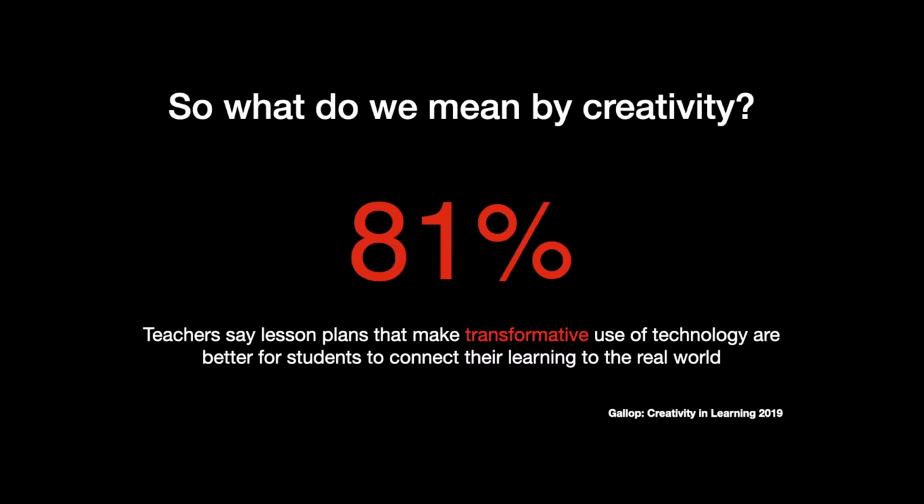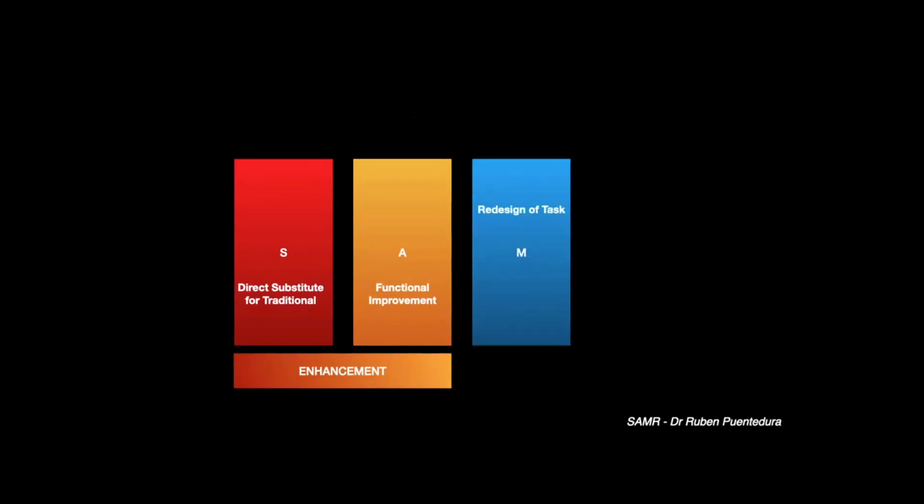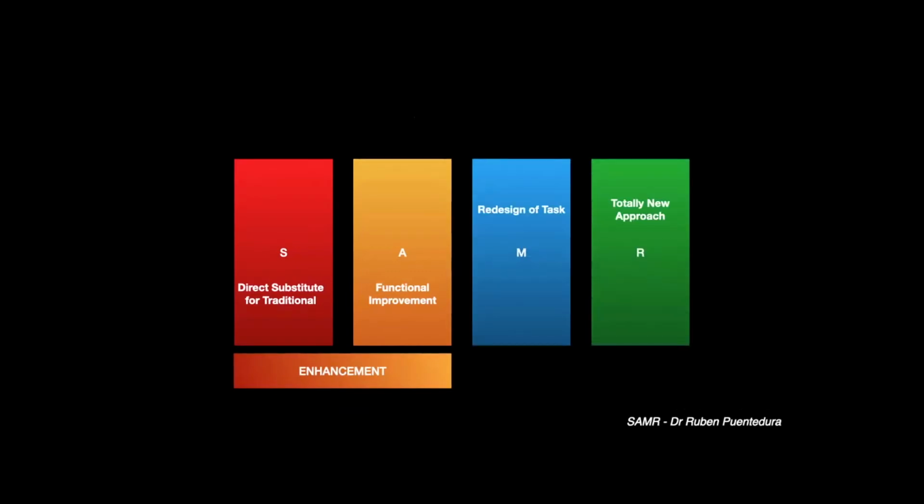But we need to focus really on what we mean by transformative learning. What is it that actually transforms the use of technology as opposed to just replicating? If you haven't heard of SAMR before, the SAMR model refers to substitution, augmentation, modification, and redefinition.